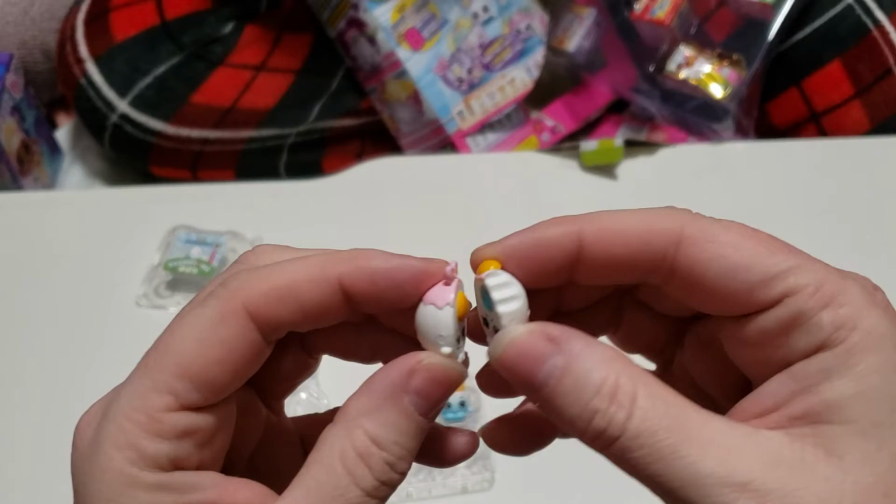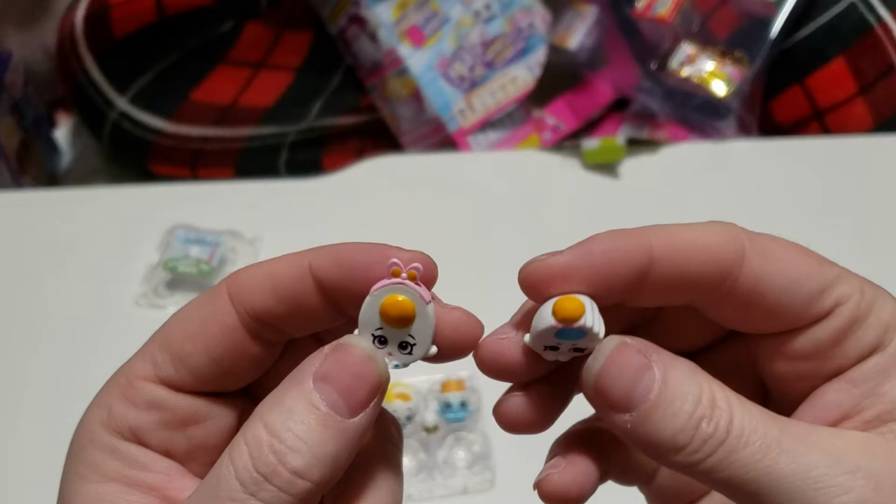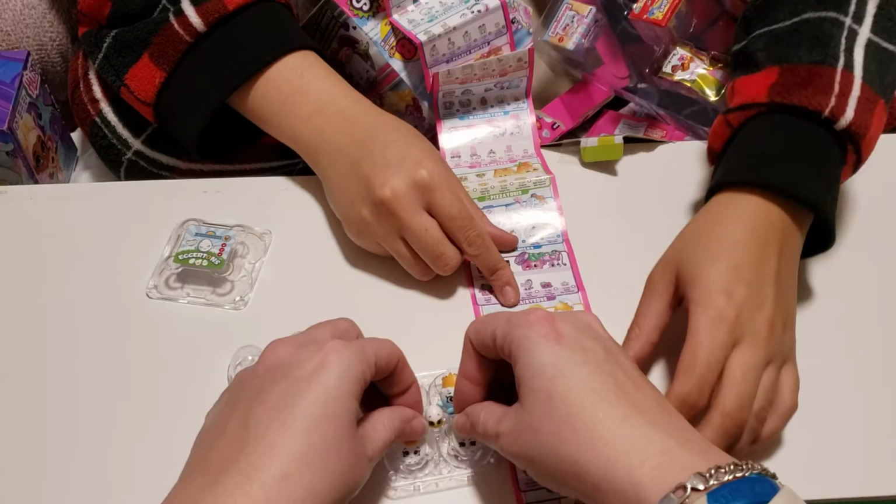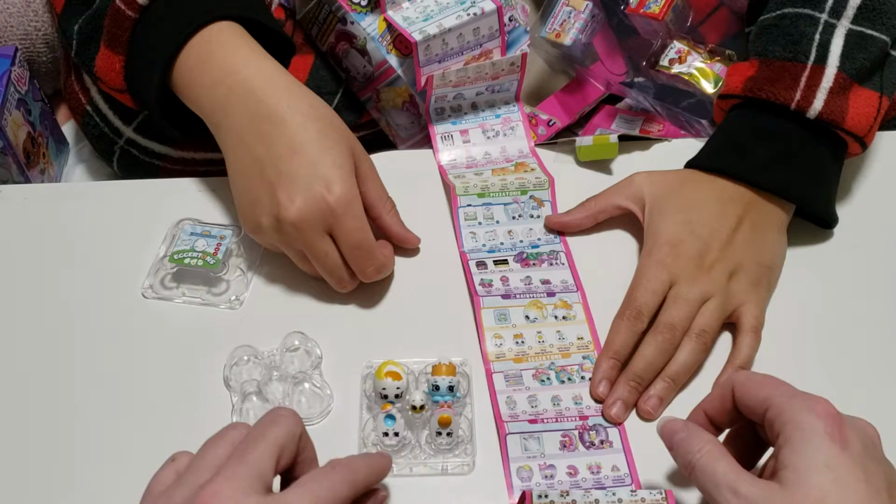Oh, it looks like somebody took a bite out of this one and he's lost his yolk and he looks upset. He's got his little thing on the head, too, and she's got little ears. Little bobo. Little yolky yolk. All right, and these ones go right here and fit nicely in there. Maybe it's this way. There we go. Oh, look at the family. So cute.